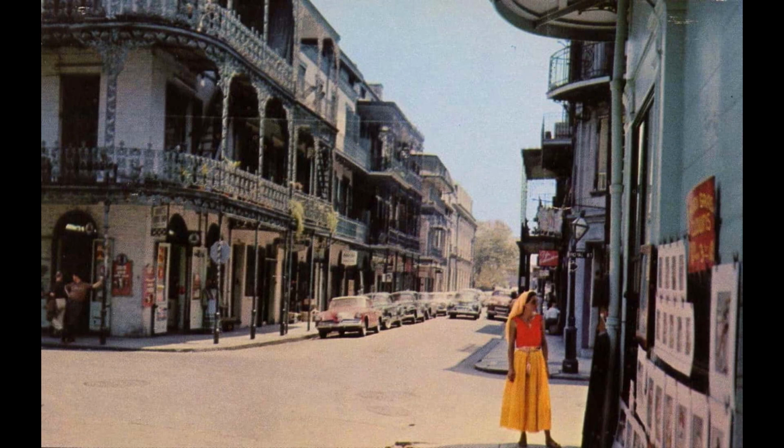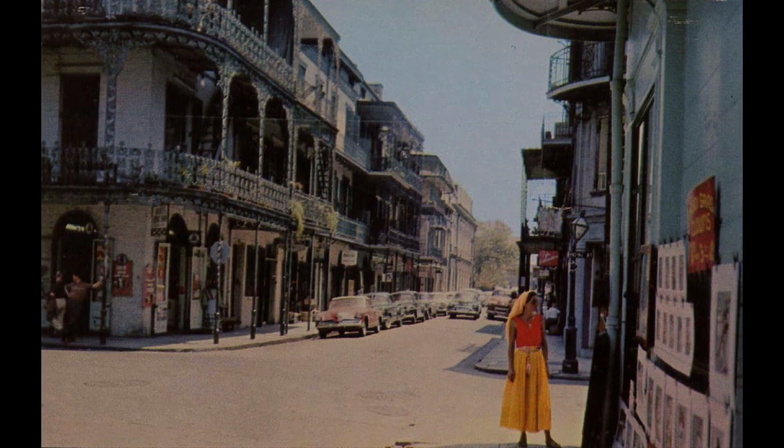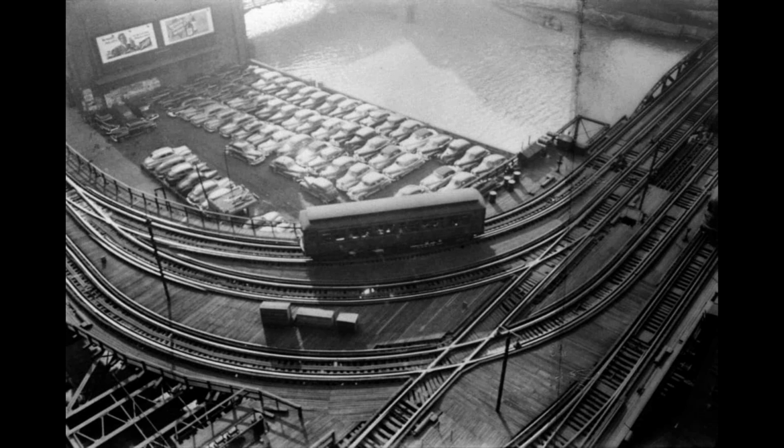This is New Orleans in 1950. I mean, looking at this photo, if you would just show it to me, I would tell you that this is like from Cuba, for example, but I would never have thought that this is effectively New Orleans in the 50s. Check that out. This is the Chicago L train in 1949.